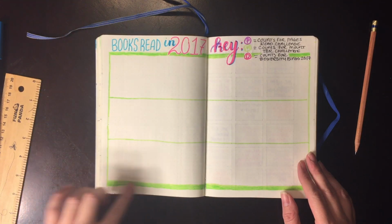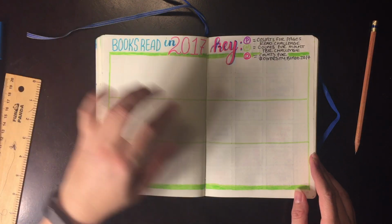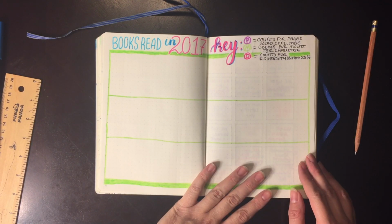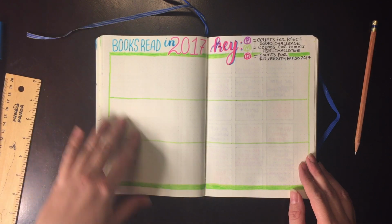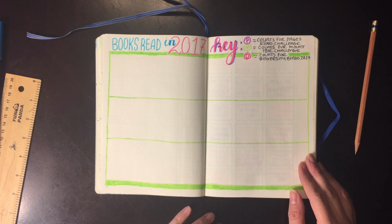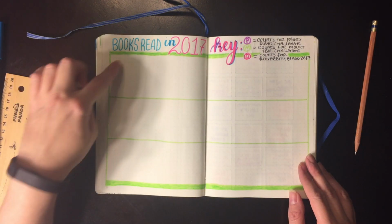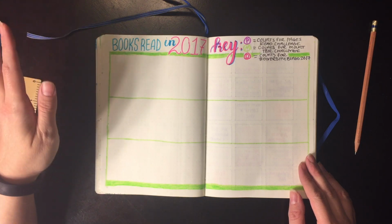And this is like a bookshelf here. I've seen this kind of module on lots of different Pinterest boards and on Instagram, and I'm sure there's videos of other similar kinds of spreads, but I just really liked the idea of putting it all on a bookshelf and just drawing individual books. And so that's what I'm going to do.